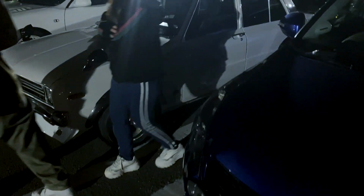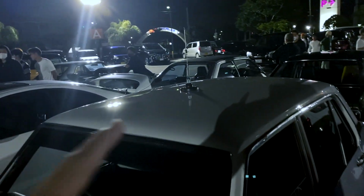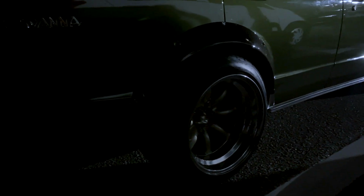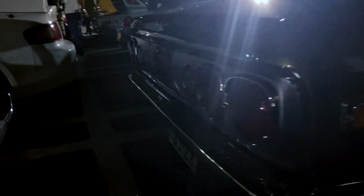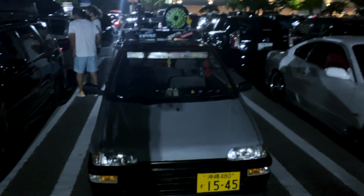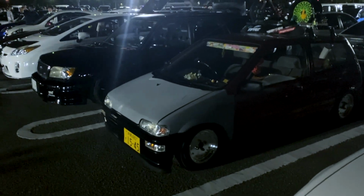Little Mazdas are cool. Now, I don't know too much about these, but they both have antennas right in the center. Oh, he's got some nice deep dishes there. The paint on this is just incredible. So I keep seeing this around. I thought it was a Honda City at first, but I later found out that it's not. It's a Honda Today.